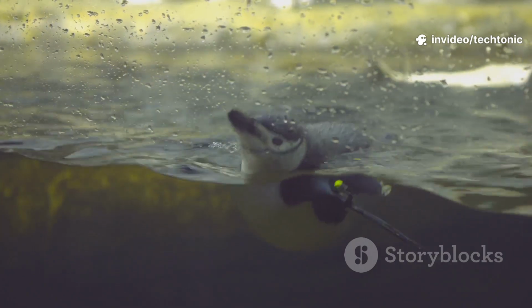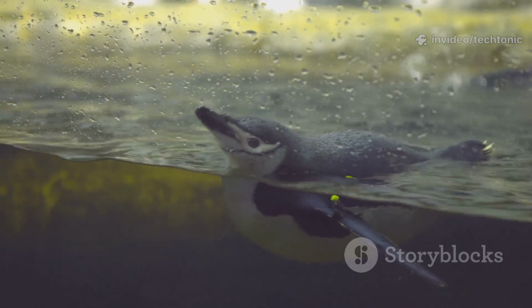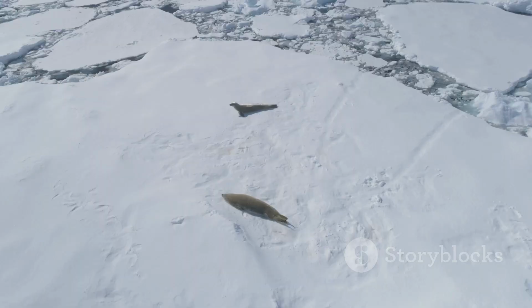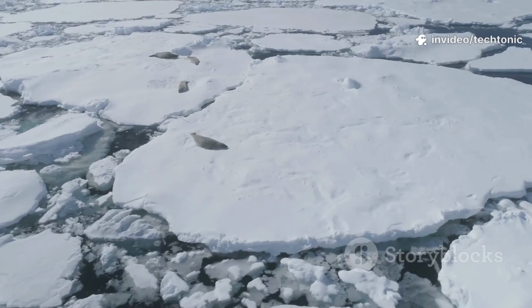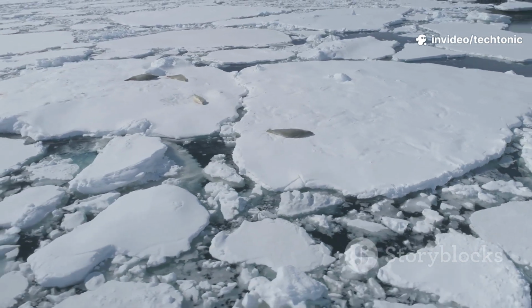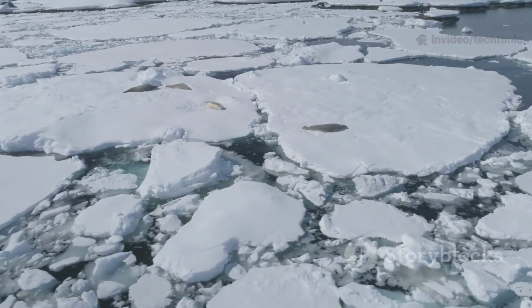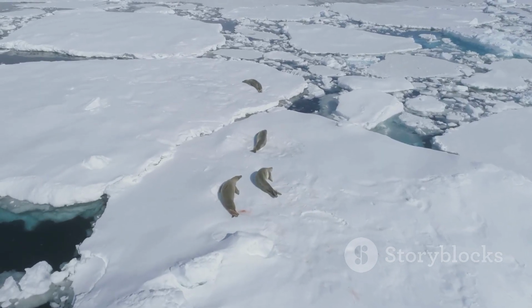The seal will grip its prey firmly in its powerful jaws, and then violently thrash it back and forth against the surface of the water. This powerful whipping motion breaks the prey into smaller, more manageable pieces that the seal can then swallow. It's a brutal but highly effective method that allows them to consume animals that would otherwise be too large to handle whole.